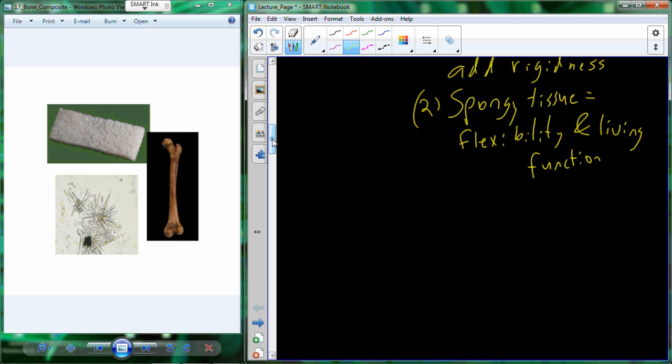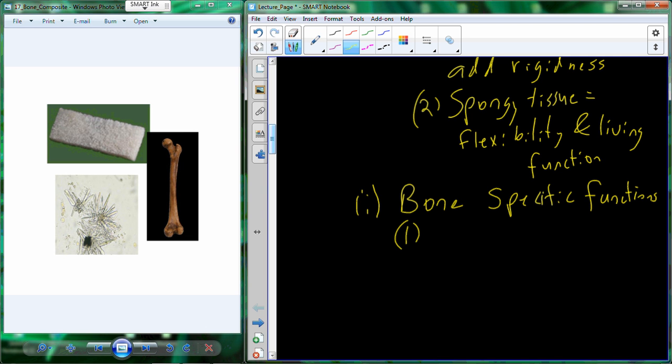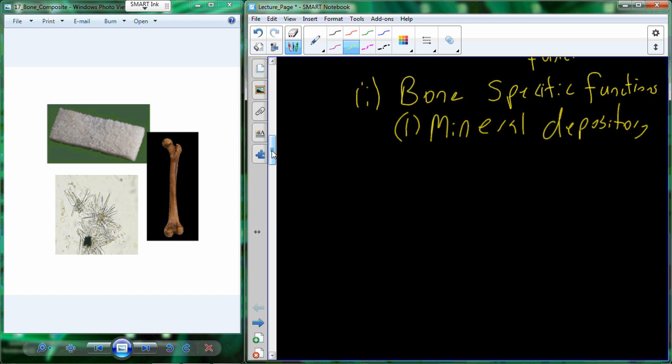So bone is a composite material, and out of that composite material, we get bone-specific functions. Let me just hit on a few of them. One is to act as a mineral depository. Your bones have cellular systems where these minerals can be packed into the bone, or they can be pulled out of the bone when they're needed.